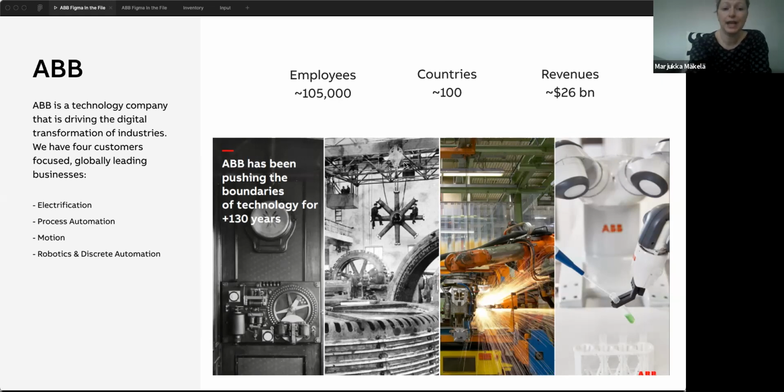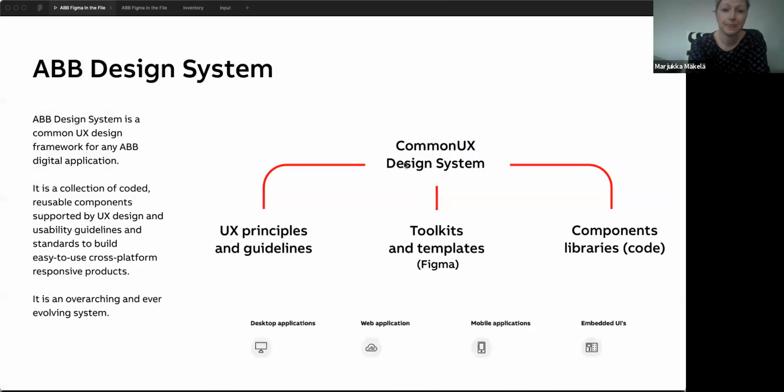And for this, we have a company-wide ABB design system. So let's take the next slide. The ABB design system is an overarching, ever-evolving system to be utilized by any product team in any of our 20 divisions at ABB. So it is a common UX design framework for ABB digital applications. Our design system consists of UX design principles and guidelines, toolkits and templates, and components, reusable coded component libraries, such as React and Angular. And the toolkits and assets we provide through Figma are at the core of the story that we are sharing today.